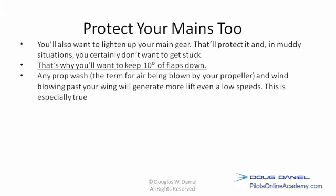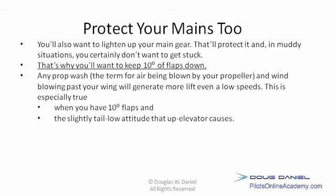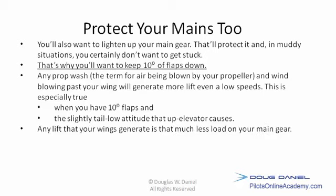Prop wash, the term used for air being blown by your propeller, and wind blowing past your wing will generate more lift even at low speeds. This is especially true when you have 10 degrees of flaps down and the slightly tail-low attitude that up elevator causes. Any lift that your wings generate is that much less load on your main gear.